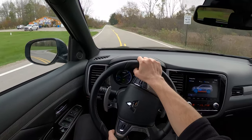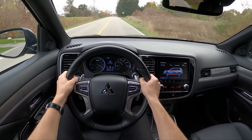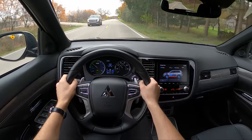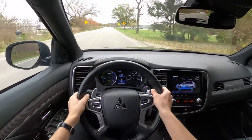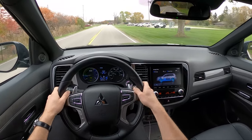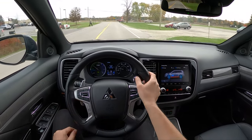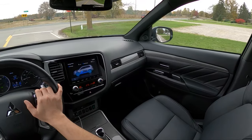I don't think the driving dynamics are as bad as some people have made them out to be in this Outlander. You read some articles about this, you watch some videos on it, and it makes it seem like the steering is just completely disconnected. It's not. We just have a lot of sidewall. We just have a lot of body motion, which I think is fine. It adds a lot of ride comfort to this driving experience. This is a very cushy, comfortable car to drive around.